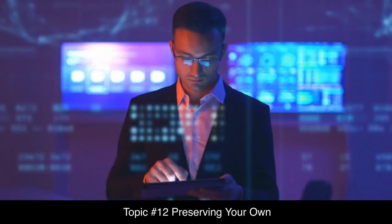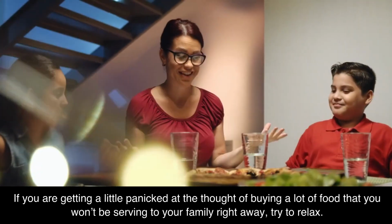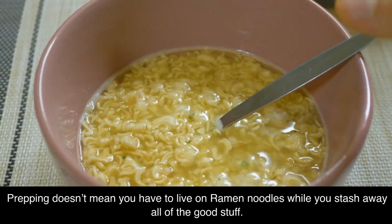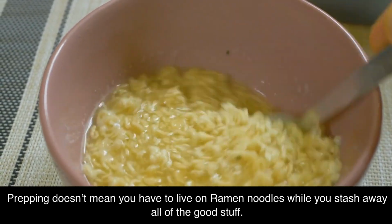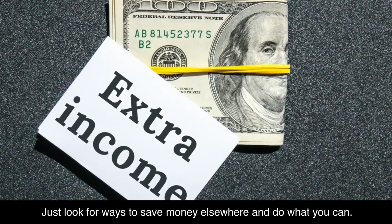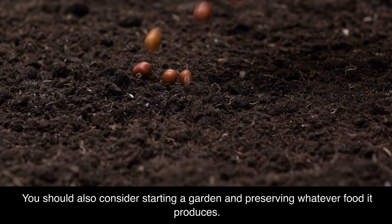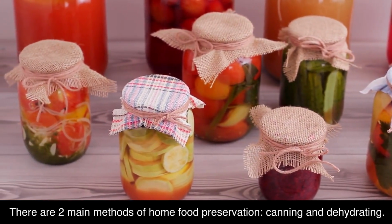Topic number 12. Preserving your own. If you are getting a little panicked at the thought of buying a lot of food that you won't be serving to your family right away, try to relax. Prepping doesn't mean you have to live on ramen noodles while you stash away all of the good stuff. Just look for ways to save money elsewhere and do what you can. You should also consider starting a garden and preserving whatever food it produces. There are 2 main methods of home food preservation: canning and dehydrating.